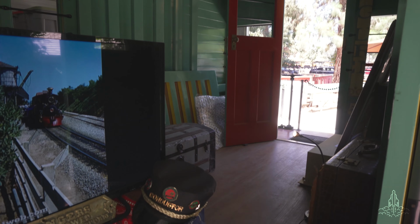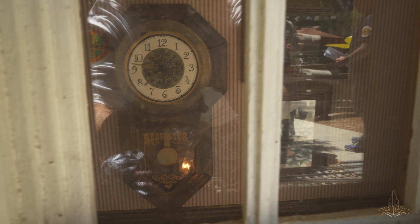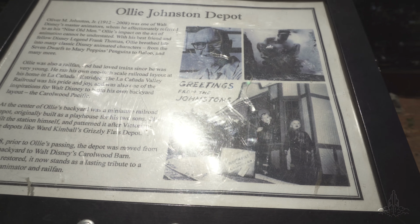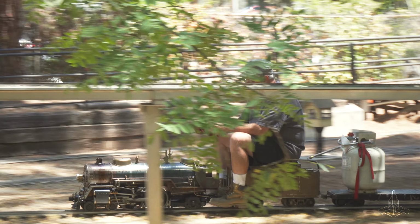We have Ollie Johnston's depot that was for his La Cañada Flint Ridge Railroad. It's Ollie Johnston's. Dude, this was from Ollie Johnston's backyard railroad. He was one of the animators, one of the 9 old men from Disney. It's a train Wonderland. I know. He's got little lanterns inside.